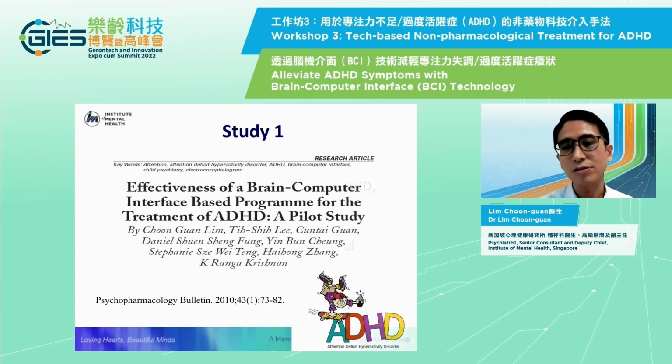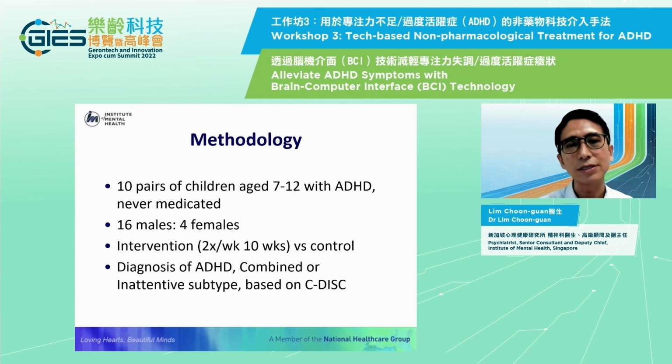So we published the results of our first pilot trial, which included 10 pairs of children, which means 20 children in total, aged 7 to 12 with ADHD, who have never received treatment with medication. Like most clinical samples, we have a predominantly male sample for the study. The treatment intensity was twice a week for a total of 10 weeks. So 10 children will be in the intervention group versus 10 in the control group. The control group did not receive any treatment during these 10 weeks.